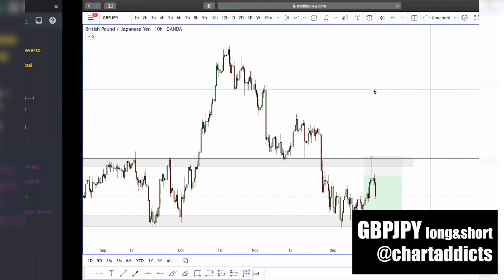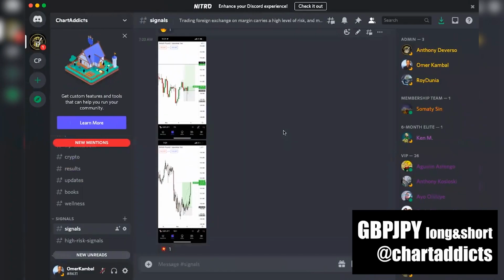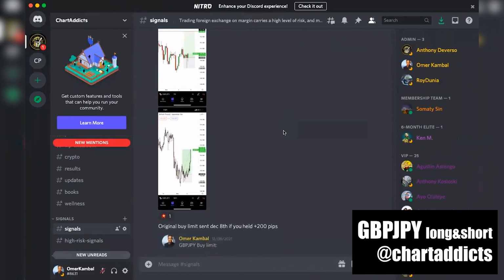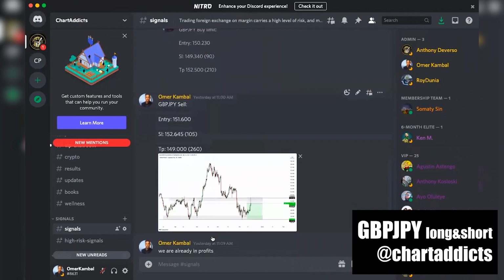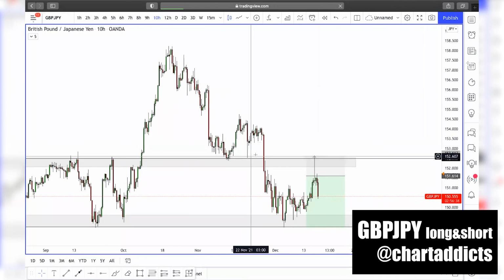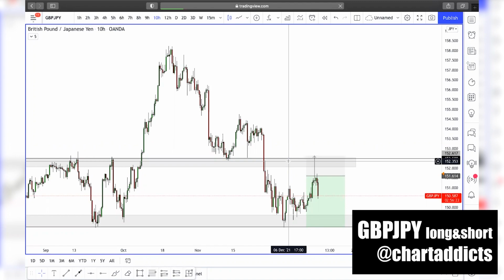You guys know we ended up calling a buy and a sell. Yes, we made money both ways, made 200 pips on the buy. Right after it came up to this area of interest, third touch, I want to say, on the trend line, beautiful rejection candle. We ended up calling the sell right away, and it dropped a good 100 pips. So we're already, I guess, 50% of the way. And if price manages to break 150.500, we can potentially see it come back down to 149.